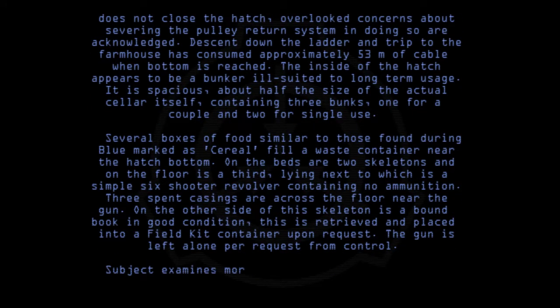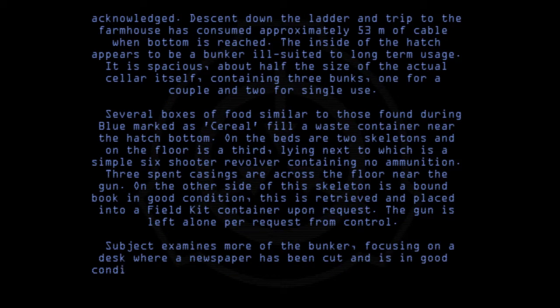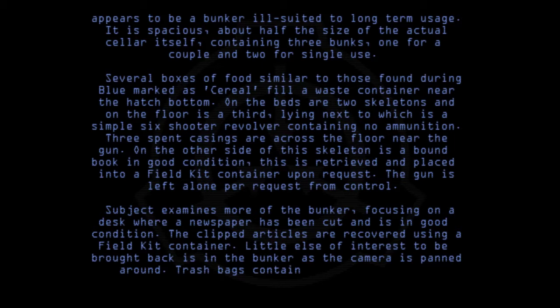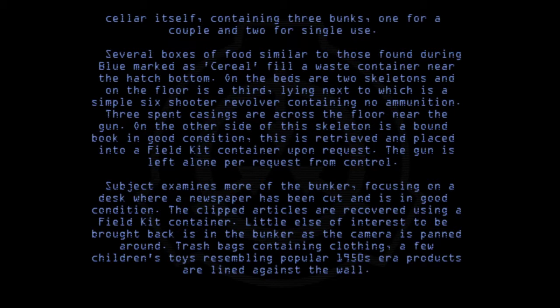Subject examines more of the bunker, focusing on a desk where a newspaper has been cut and is in good condition. The clipped articles are recovered using a field kit container. Little else of interest to be brought back is in the bunker, as the camera is panned around. Trash bags containing clothing, a few children's toys resembling popular 1950s-era products, are lined against the wall.